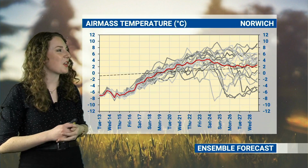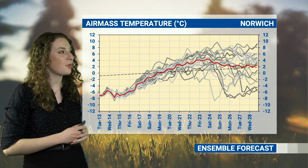So let's take a look at the ensemble forecast for the air mass temperature. We always use ensemble forecasts. They're a really good idea to get a good spread of what may happen in the future. And if you want to find out more about ensemble forecasting, just click the link up here. But this is the ensemble forecast for the air mass temperature.